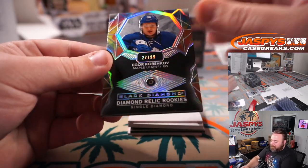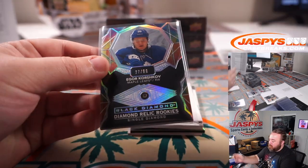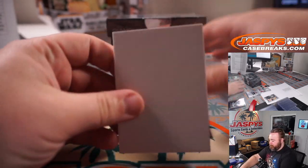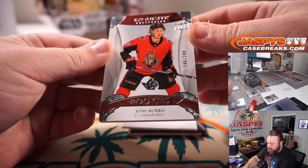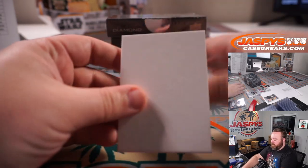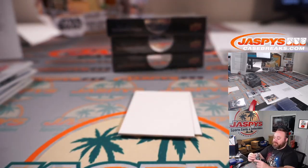Igor Korshkov for the Maple Leafs, 27 out of 99, single diamond. Maple Leafs, again. That is Joseph Drobeck. And Josh Norris, exquisite collection rookie, 146 out of 299 for the Ottawa Senators, and Danny Giansopoulos. And a double diamond, Jake Oettinger, 37 out of 49 for the Dallas Stars, and Kenneth Lee.